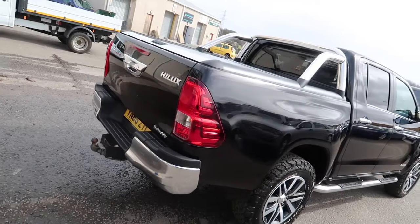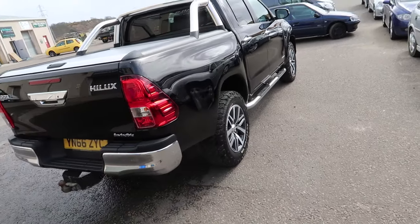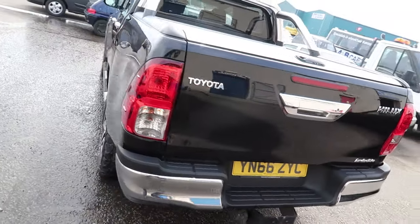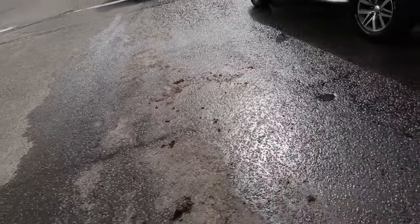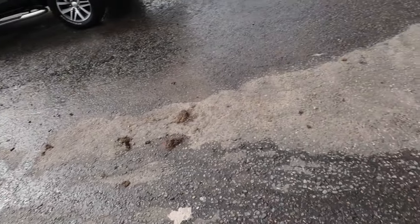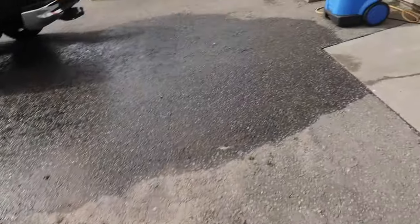For an update, the Hilux is complete after its gold ballot. Ooh, she looks good. I love all the little features on these new Hiluxes. The interiors are really nice too. And I think once this dries, I'll have to get the brush and the spade out. Look at all that that was attached to that thing. Nice. Right, back to the machining.